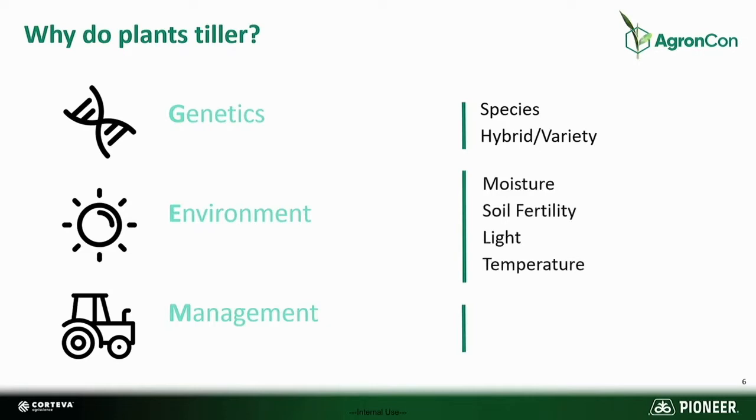And then environment, when we're looking at the stimuli in the environment that really trigger this, because it's really an environmental response: moisture and soil fertility, so the resources that the plant has, are really important. And then light and temperature. So greater light, lower temperatures actually will encourage tillering more.